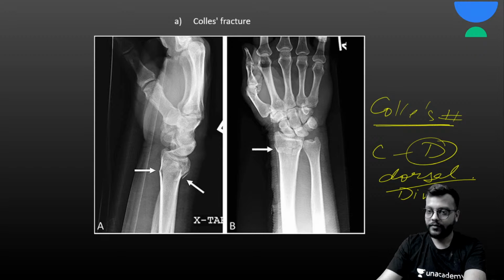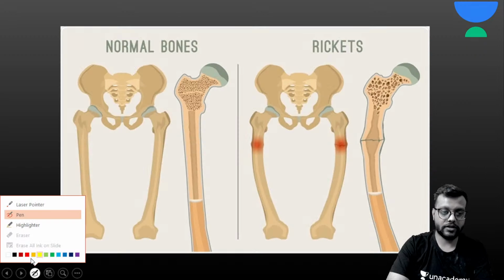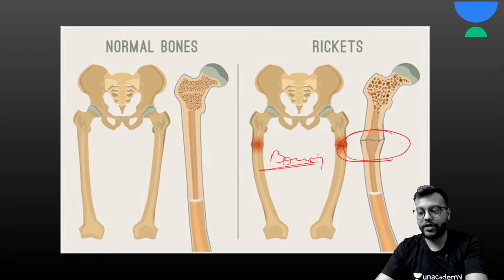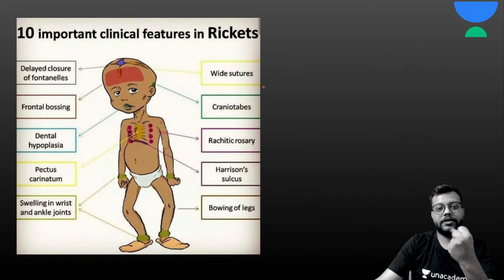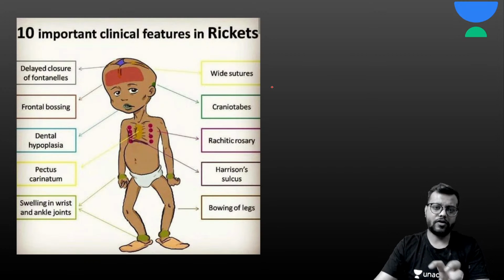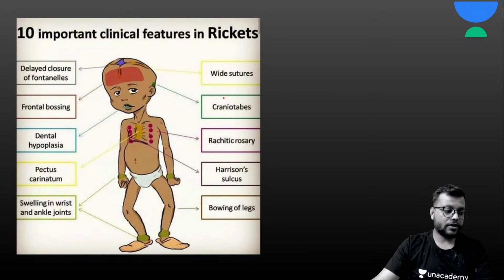Here you can see the dinner fork deformity, and here is the presentation of bones in rickets, how the bones become. In rickets you can see there is bowing, and here you can see weakness; due to this it is a pathological fracture, so there is bowing and pathological fracture in rickets. So the 10 most clinical features all come in this. These diseases, rickets, osteomalacia etc., in whichever subject you pick, you have to read them well there, because if a question on rickets comes only from the orthopedic side, the options will not be only orthopedic. So you need to learn overall.